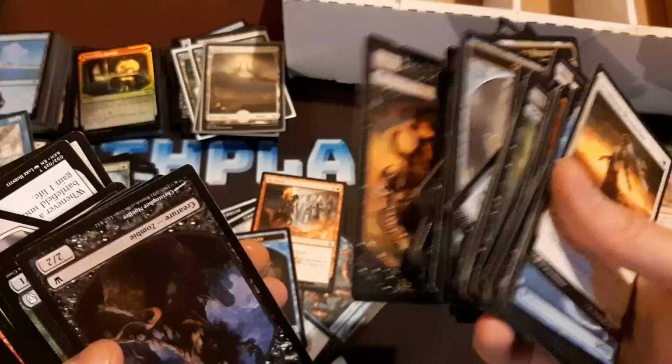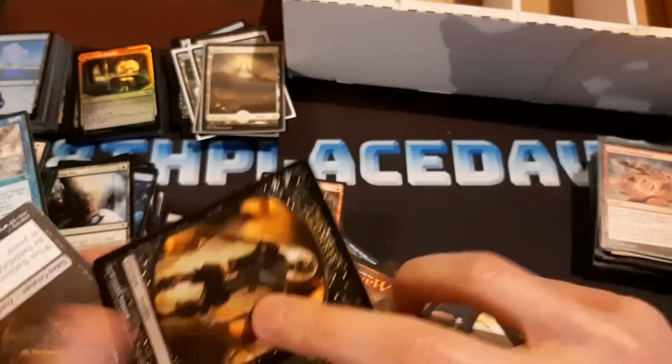Gotta say, it's quite annoying going through these tokens where they're all different ways and I have to keep flipping them over to see which one is actually a token and if it's a good one at that.